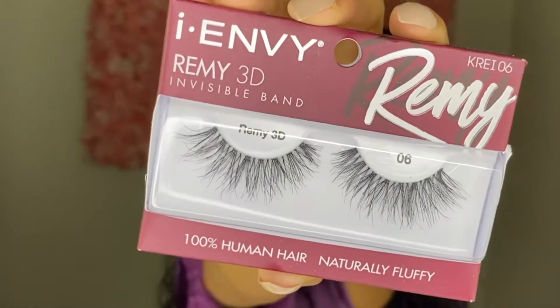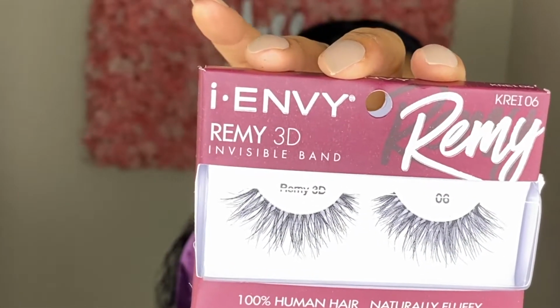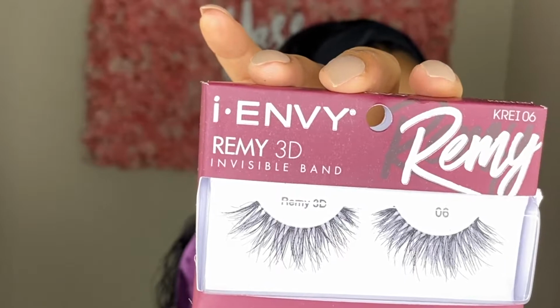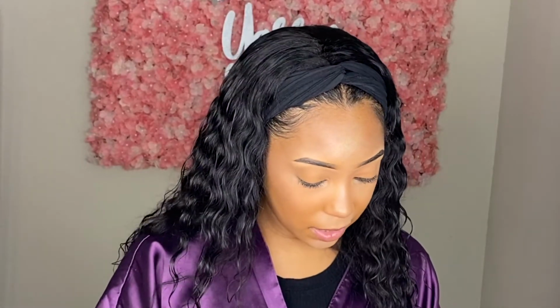Okay. So for my favorite part, the lashes. So as you can see, these are the Remy 3D Eye Envy lashes, and I have them kind of wispy, a little fluffy, and they're not too thick, don't have too much volume because it's an everyday look. So I don't really be needing to do the most when it comes to the lashes, you know, especially at work. I ain't trying to have no big thick lashes on at work, like no. I want to look as natural as possible. When it comes to work, leave the bad bitch lashes at home, okay? Leave it at home. That is not the place.